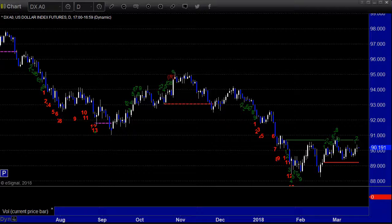Hello, this is the trade site. U.S. Forex market preview and international economic data roadmap for the week beginning Sunday, the 18th of March, 2018, ending Friday, the 23rd. We have rolled everything. Triple expiration is over. We're now into the June contracts across the board. Not that that directly applies to Forex, but there are, of course, currency futures as well.